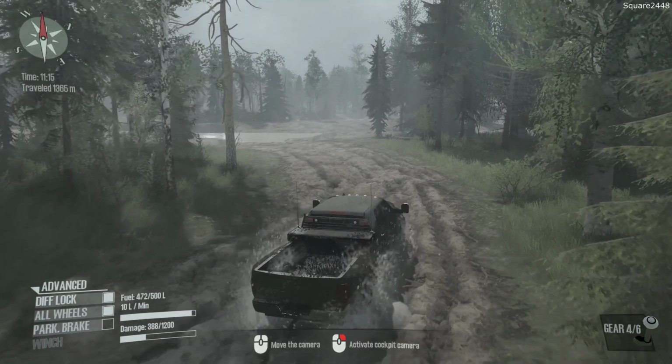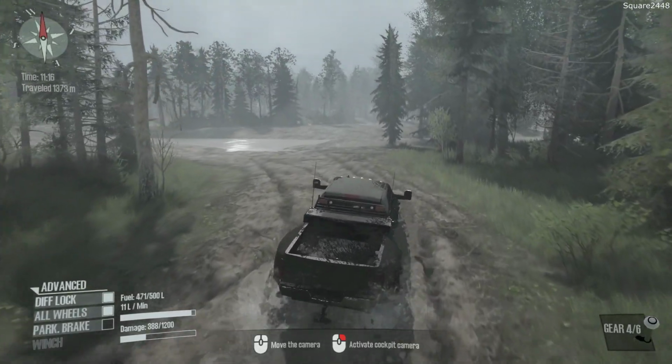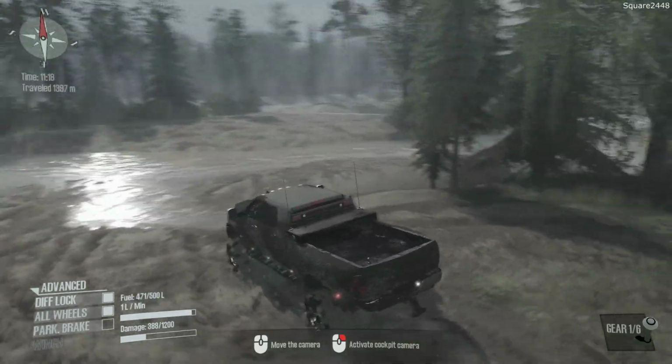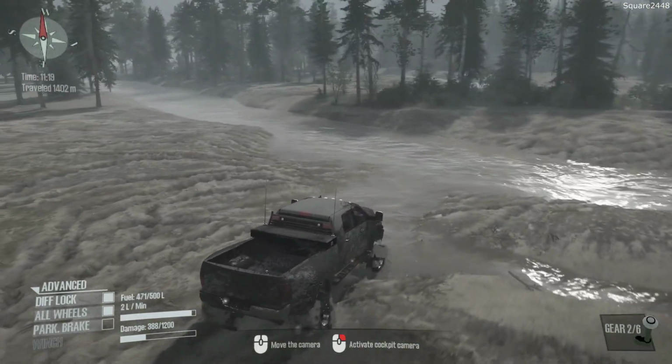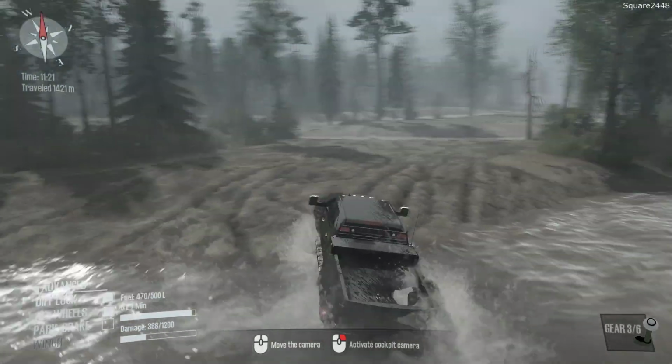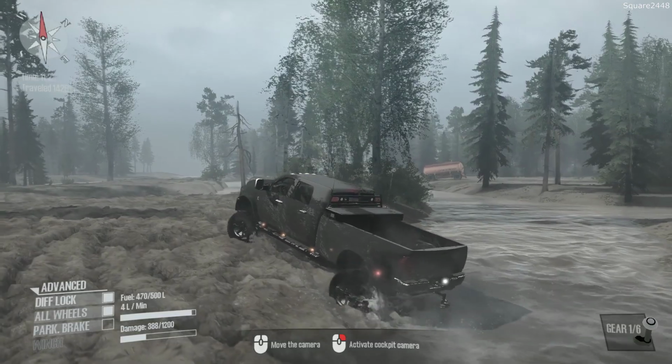This map has to be one of the most challenging for these vehicles. I really like maps like this, and we'll be doing a ton more videos. Now look at this, guys. Which way do we go? Do we cross? I say that we give it a try. Their current looks to be pretty strong, but I don't see us having a problem. Nope, not at all. And it climbed right out.